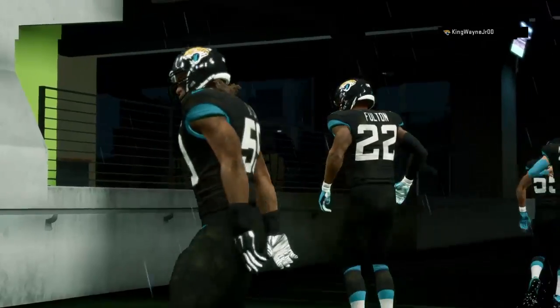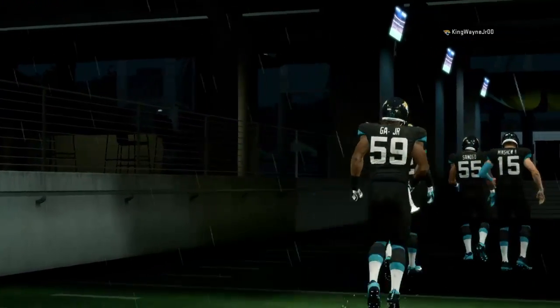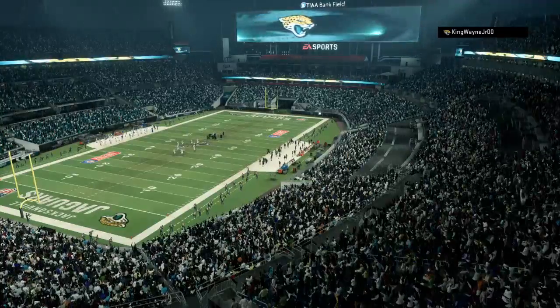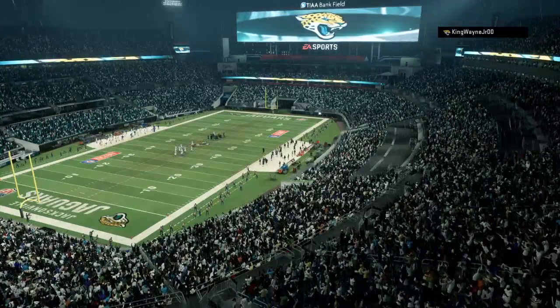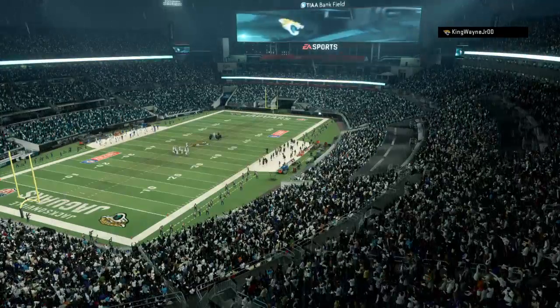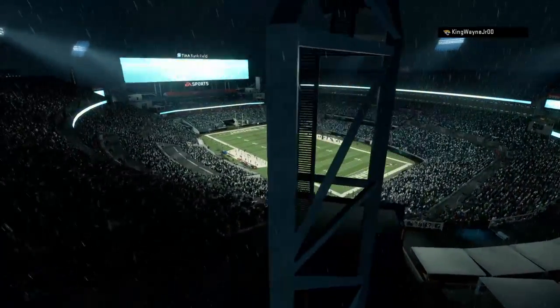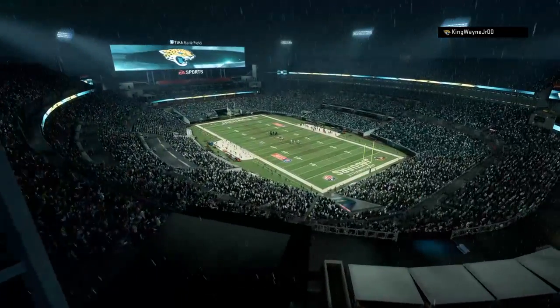So for Jacksonville, it was a hard-fought game, and they'll exit 1-0 as they win by a touchdown. And they'll get to stay home again next week. Meanwhile, for the Colts, they obviously fall to 0-1 with the defeat. And they'll get a chance to redeem themselves at home next week.